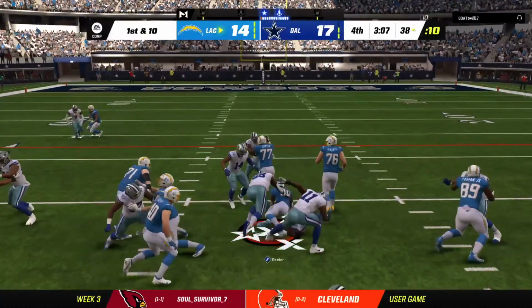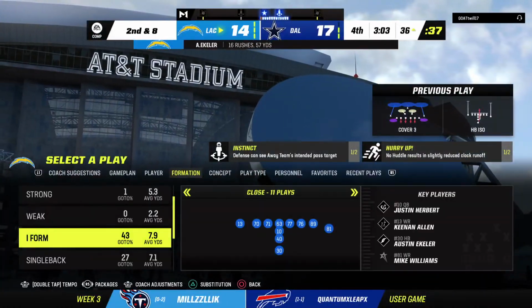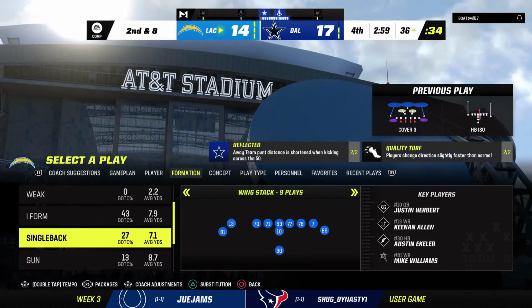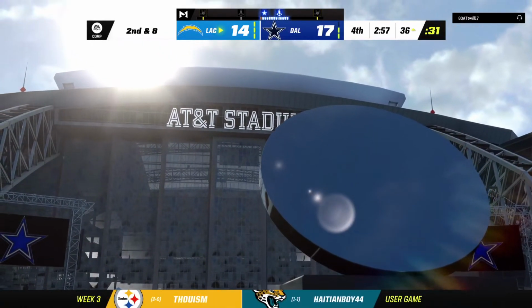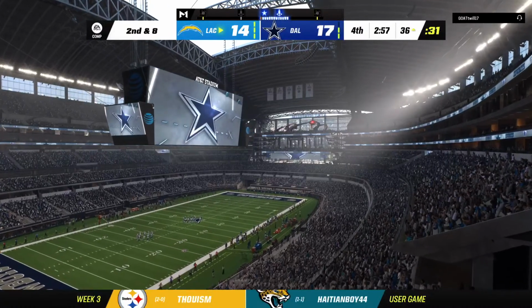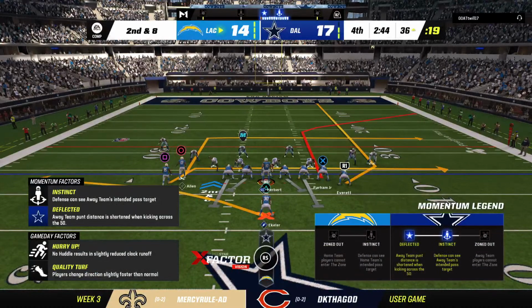Ekeler now between the tackles, and he can only manage to get a couple. 2nd and 8 coming up. Well, they certainly had success throwing the ball on this drive and not as much running it as we just saw once again on that last play. Stopped after a very short gain. But I wouldn't abandon the run totally because otherwise, pass rushers just tee off on your quarterback. Makes it very, very difficult for him in that situation.